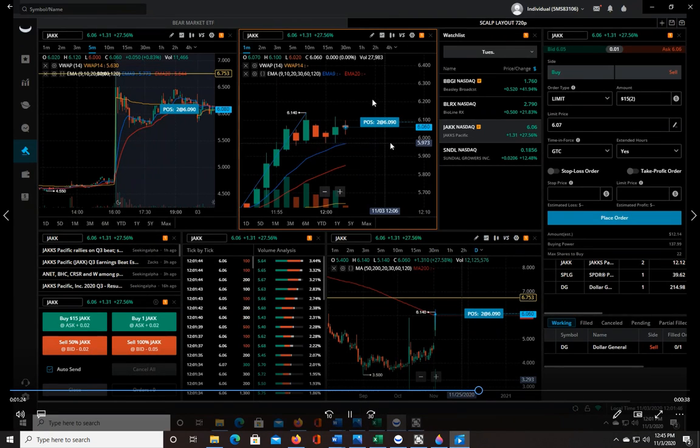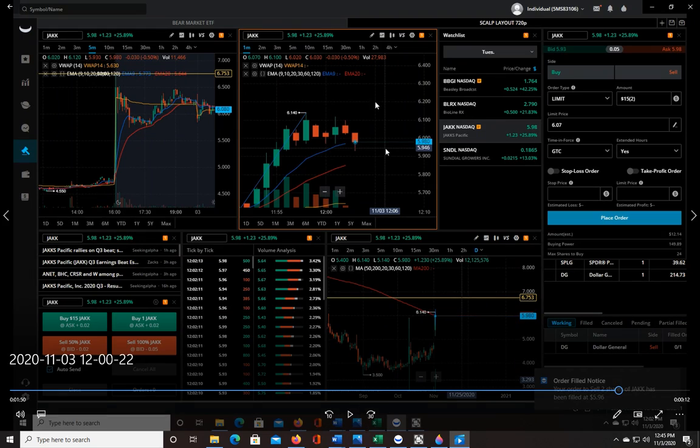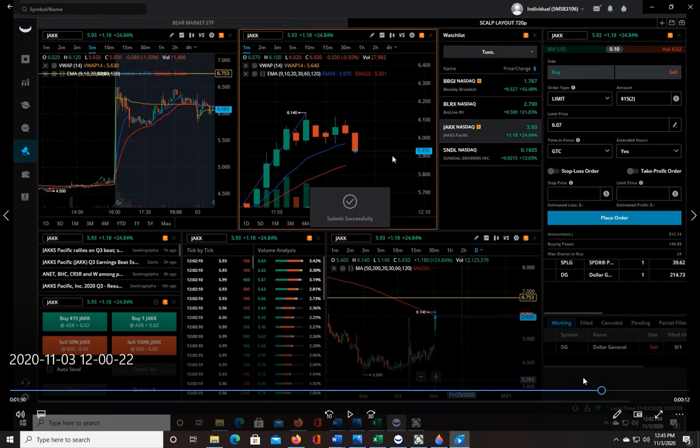So now I'm kind of forced to hold this thing until it hits my stop loss or finally breaks out, because that was my plan. That's what I mean by, I'm forced to hold it. I think the bottom of these candles is at 596, so as soon as I see 595, I sell. And it flushed down real quick there, you saw.